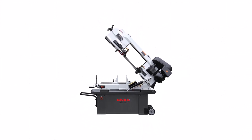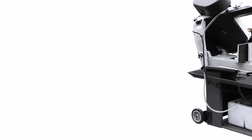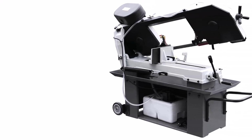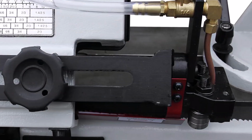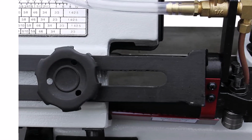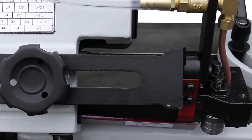It makes both straight 90-degree cuts and bevel miter cuts up to 45 degrees, which makes it a very versatile piece of equipment. The Kock BS912B features a built-in coolant system on both blade guides and a flow control valve to help the machine cut efficiently and safely without the blade overheating. It comes equipped with a 2 HP motor, pre-wired to work at 1 phase, but you can rewire it to work at 3 phase if that's what you prefer.